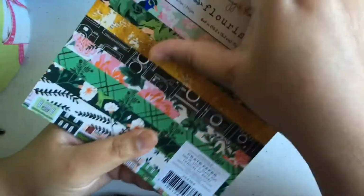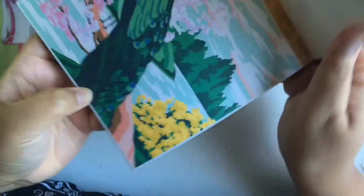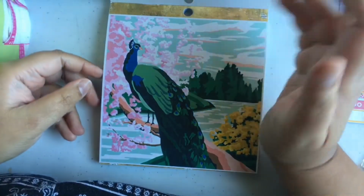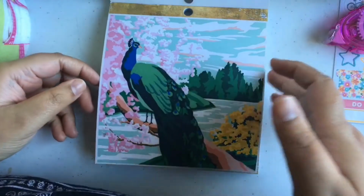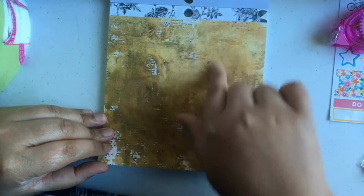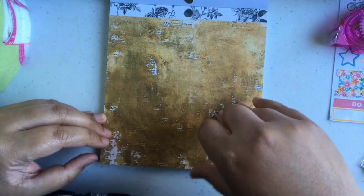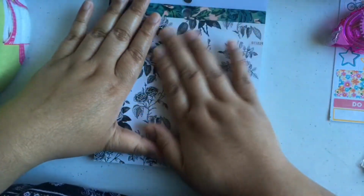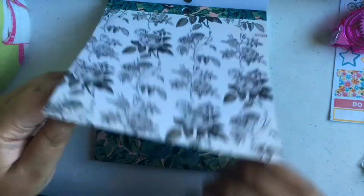So there's 36 sheets each, and I'll just quickly flip through this. Now this first paper here, I have no idea how I'm going to use this in Project Life, really. So I don't know. I'll figure it out maybe later. But here's a distress paper here. And then here's this beautiful black and white floral. Oh, I love her florals. Love it, love it, love it.